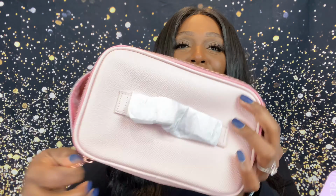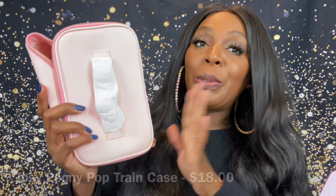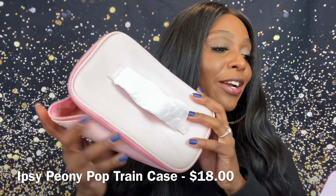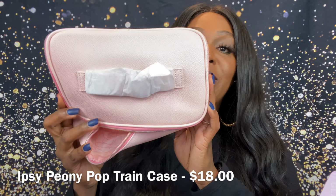I'm going to tell y'all that right now. So I don't really know how I feel about getting this as a choice item, but it is a pretty bag. I did choose it. So yeah, this is our first little product here, guys, and it's the Ipsy Cosmetics Train Case, and it retails for $18. Let me know if y'all chose that, and I want to know how y'all feel about this being a choice item. I think we should have got it for free.